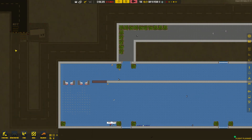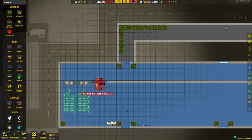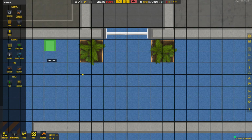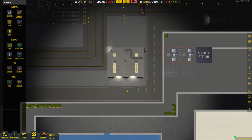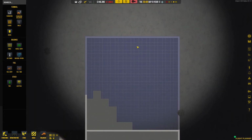Let's go back to speed 2. So this will be a check-in desk. And it's going to be check-in desk, and if we rotate it, it's going to be straight across. In fact, it'll be right there. So we'll need to just put in one wall now. Infrastructure, no, hang on, structures, and we'll go to walls, and we'll zoom out a bit, and we'll pop a wall in there. Okay, check-in desk, we've got to do the queue shortly. Security station, we've got to do the queue shortly, and they are just getting on with that at the moment.